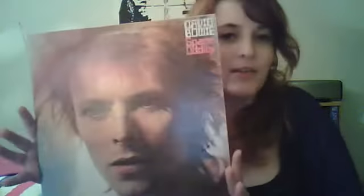This is actually the first one I got, and it's one of the ones in the worst condition. It's A70. I managed to pick it up at a car boot sale, I think for like 50p, so I'm not really complaining, but obviously you can see the vinyl edge wear here. I will pick up a nice one of these eventually when I have a bit more money.